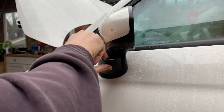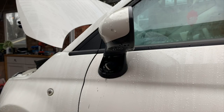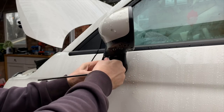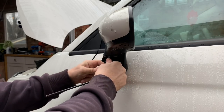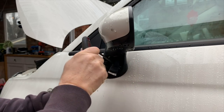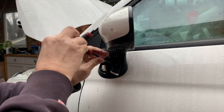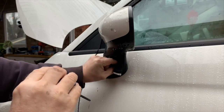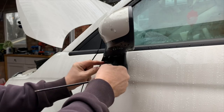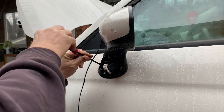Well, we know how easy these are to get off. Just the two bolts holding them on. And then obviously we've got, God, it's absolutely sopping wet in there. Absolutely sopping. They're not very good at keeping the weather out, these Fiat mirrors. They're always soaking wet. They wrap the electrical tape around it, but it doesn't stop the water getting in to the actual connections. It's amazing that it doesn't actually get in.